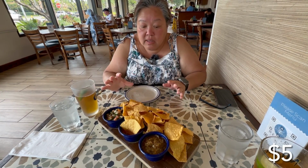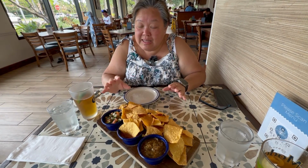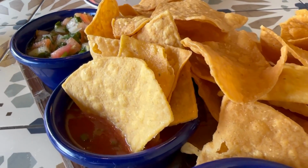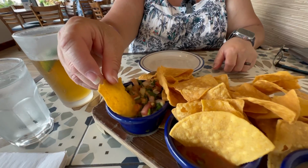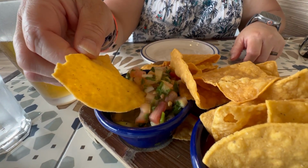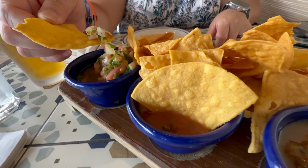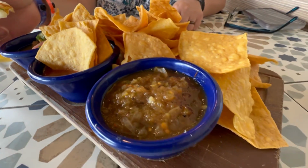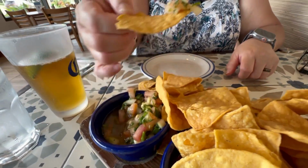Delicious. This is their salsa flight with chips for $5. This is massive. Can't wait to dig on in. Let's go ahead. We're gonna go try. This one is the regular pico de gallo. There's a roasted one. And what was the other one, baby? Do you remember the middle one? Oh, you know what? Some kind of roja, maybe. I think, or something. That's the roasted one. This is the pico de gallo.